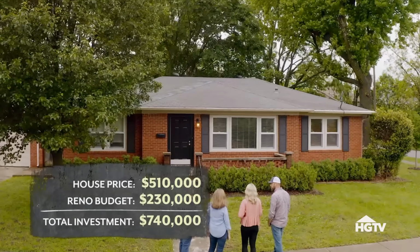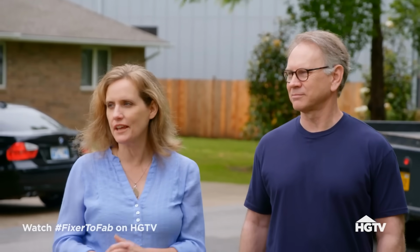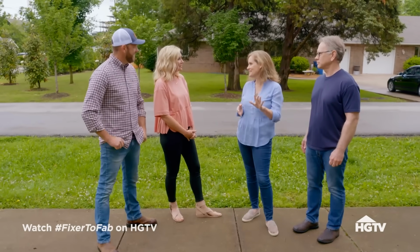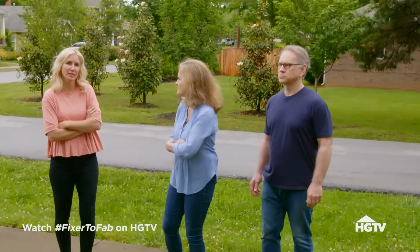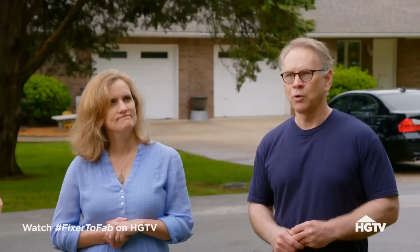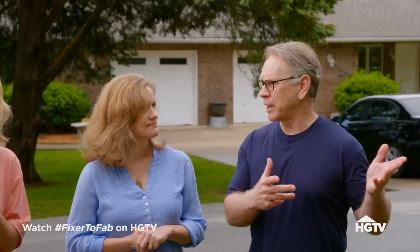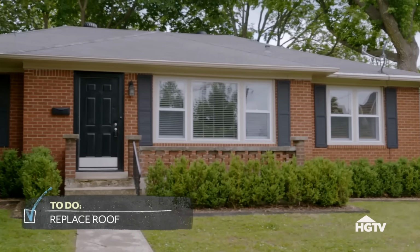So tell me what you would like to see for this house. We like the eclectic look because we've done a lot of traveling, so we'd love to see that here. I feel like this house could have a little bit of a bungalow feel. I like that, that'd be great. So how's the roof? Well, we know that there's been some water damage on some of the ceilings in the house. Probably needs to be redone. That sounds good to me.